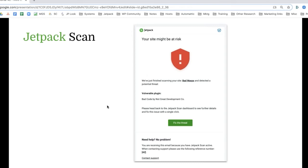So Jetpack Scan is just one click to turn it on, and you get automatic notifications if something goes wrong, like this one. You get an email, and the other great thing is that the majority of threats, it can auto fix them for you. You just click once. Well, I didn't do this. I didn't want this on my site. Let's fix it. You click the button, it's fixed.